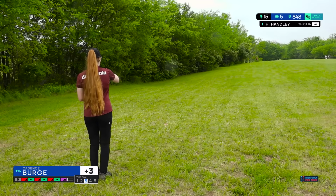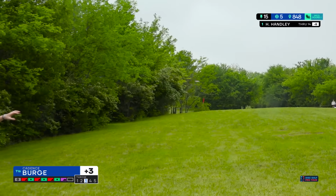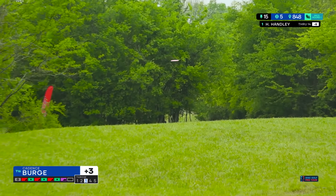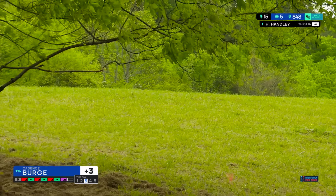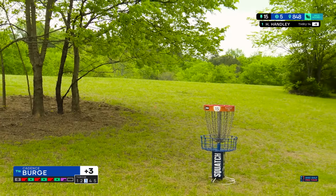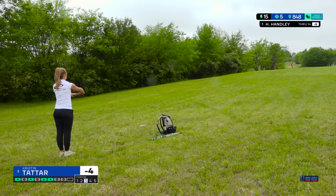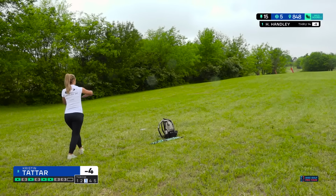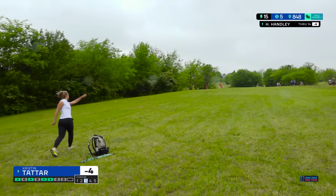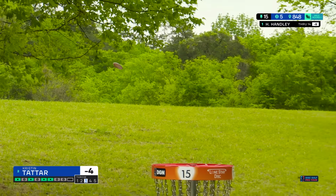Cadence just trying to throw something out wide and ideally hyzer over that hill. Just not mess around with that corner on the left side. The straight shot is A-okay here. I think they cleared out that left side corner just a bit as well. It's still bad, but yeah, it used to be brutal. Tolerable. Like, you can actually scramble from a part of it.